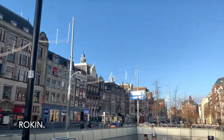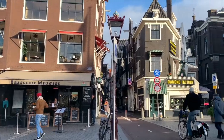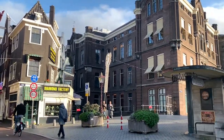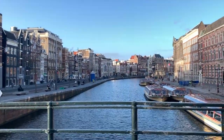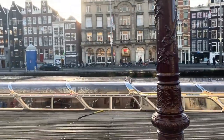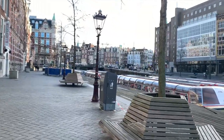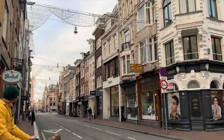Ta-da! Somewhere at the center of Amsterdam. We are currently at the lovely empty canals. Due to Corona, all these tourist boats are parked because otherwise this time of year the city is packed with tourists going around.